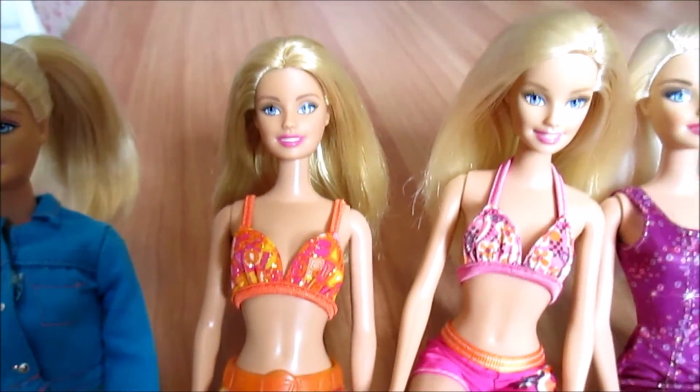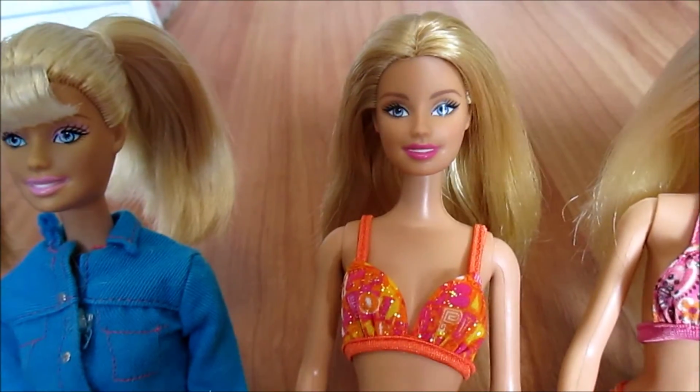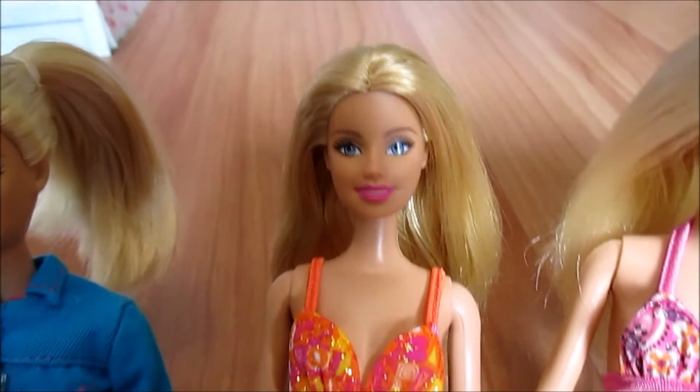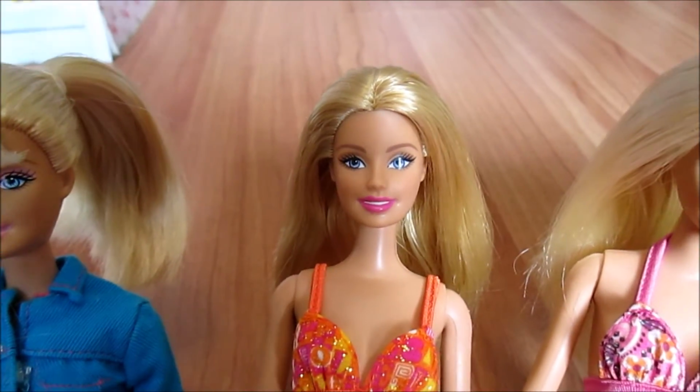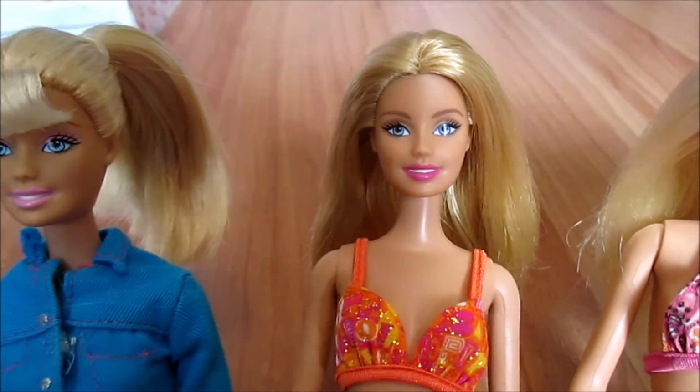And then we have my mermaid tail Barbie. She is one that goes in the blue bathing suit, but I don't have that. I only had the one to put on my other doll, and they look really different. If you look on my Flickr comparison photos, her face is squished in a lot more, which is interesting.